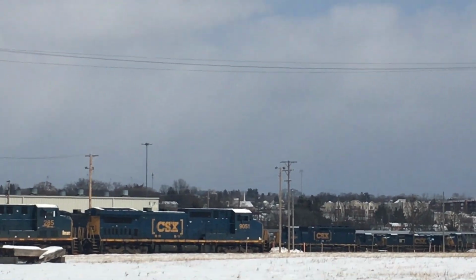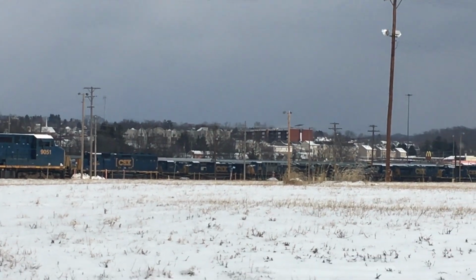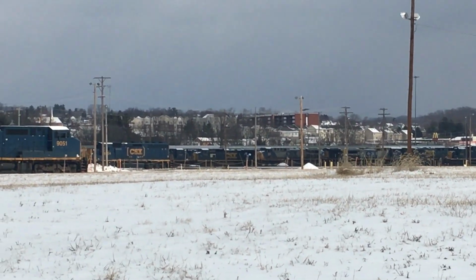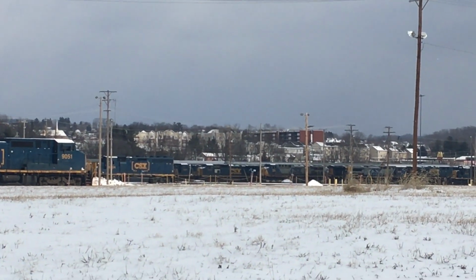We relocated to the other side of the Cumberland shops to get the view of the other side of the deadline. And it turns out, I was in for a very lucky surprise. Again.